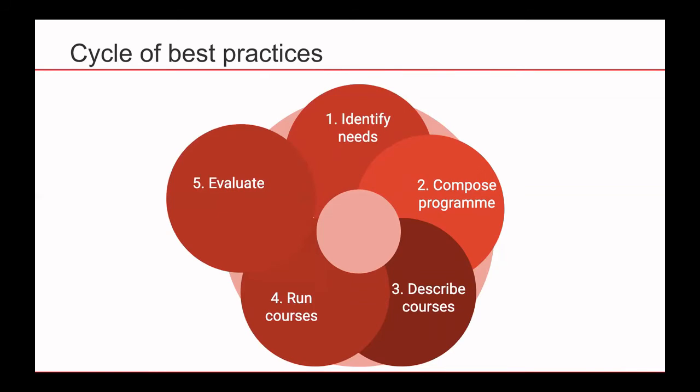And finally, the fifth step is about evaluation. On top of the information that we gather concerning the needs of our trainees, we also gather information about quality. This information is collected from the participants at the end of each course in accordance with the Elixir quality metrics standard. This is what we call the short-term survey, if you wish.